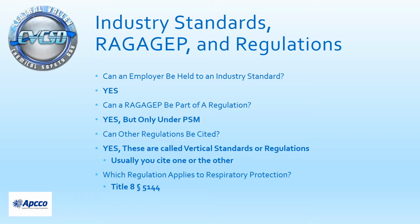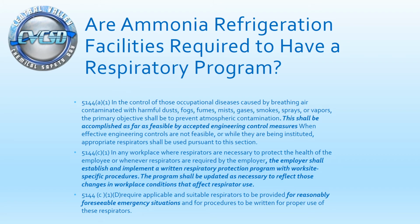Which regulation applies to respiratory protection? California Code of Regulations, Title 8, 5144. Are ammonia refrigeration facilities required to have a respiratory protection program? We're going to look this up in California Code of Regulations, Title 8, Section 5144.